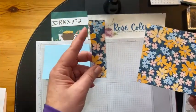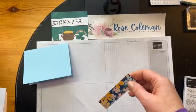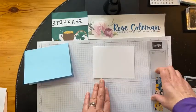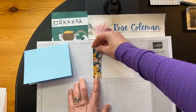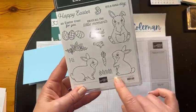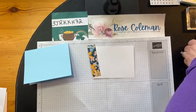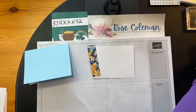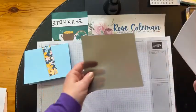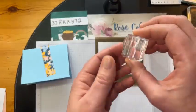Okay, so I've cut a piece of 1 by 4, and that is going to go onto a piece layer for the front, 4 by 5 1/4. And this is going to go right on top of here. But first, I'm going to do some stamping. So I'm using the Easter Bunny stamp set. I want to put a little grass along the bottom of this. So let's grab my silicone mat so I can see where I'm stamping. We're going to glue this together after I do my stamping. So we've got our grass stamp.